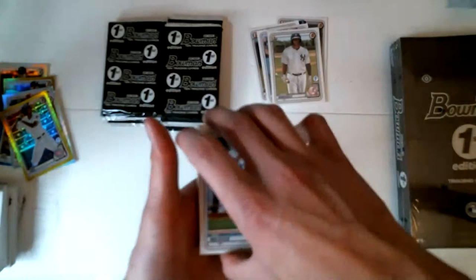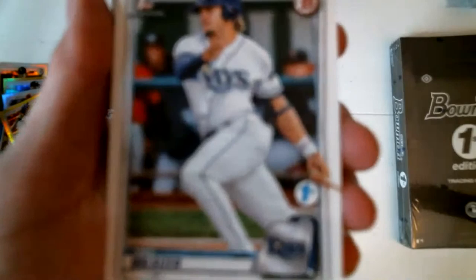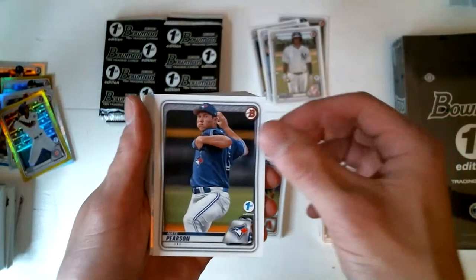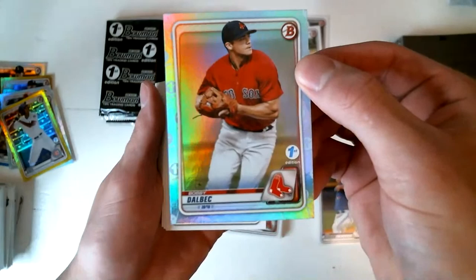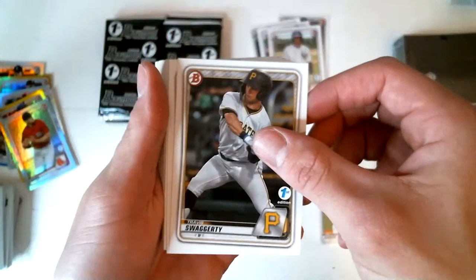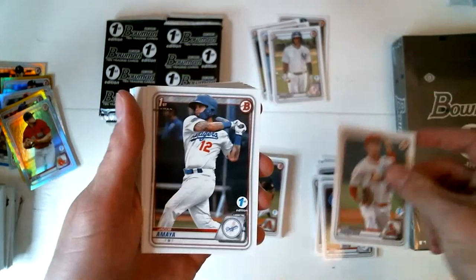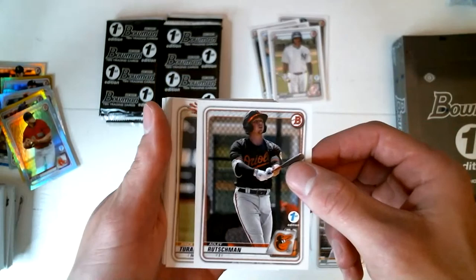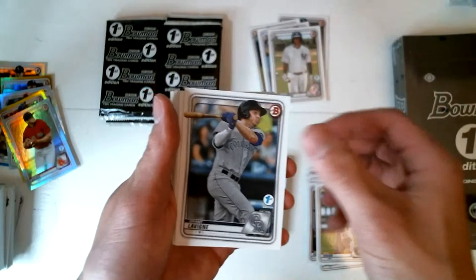All right, here we go. There you go. Nico Holzer, Taylor Trammell, Tarik Skubal, Dylan Carson, Ryan Mountcastle, Nate Pearson. Our next foil is Bobby Dalbec for the Boston Red Sox. Travis Swaggerty, Ryan Rollinson, Josiah Gray, Zach Thompson, Jacob Maya for the Dodgers, Hunter Bishop, Sam Huff, Austin Beck, Adley Rutschman, just happens to be the number one pick from last year's draft, Bryce Turang, Grant Lavigne, and there we go for the Royals again, Bobby Witt Jr.